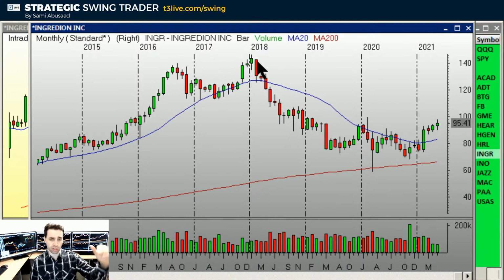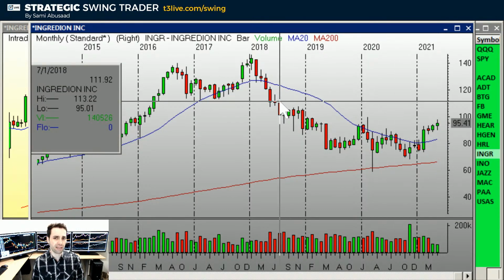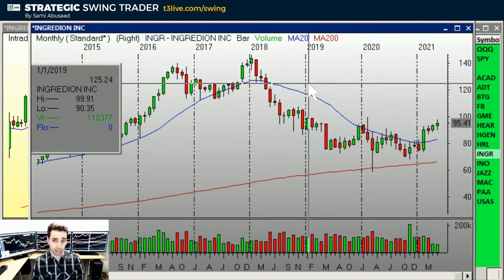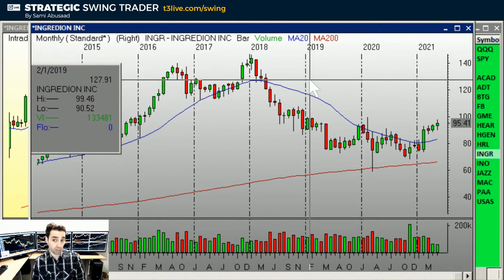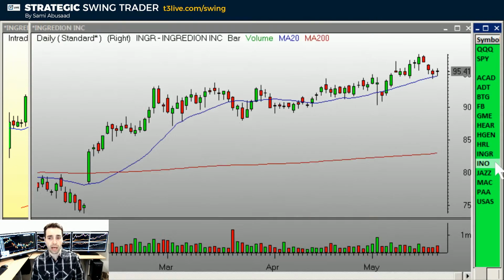It's been in a downtrend since 2018 and just broke the downtrend earlier this year. So I like it higher to at least, really 107.50 would be the bare minimum. If the market resumes the uptrend and starts to get bought again, then maybe this goes back up to even 140, the all-time high.